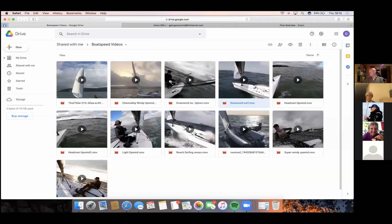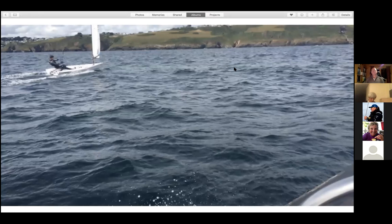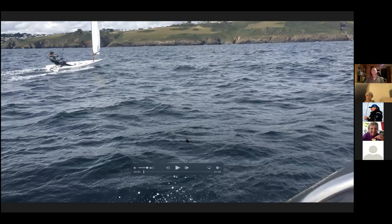I'll tell you what we'll do, I've got a couple more of my own here. Okay, so this is somewhere completely different. And a bit of a lighter wind day, and it's a good illustration of how hard in the lighter, moderate planing days, how hard we've got to work the boat to get on the plane.